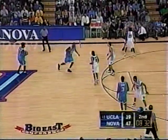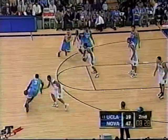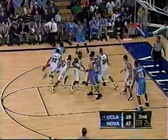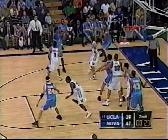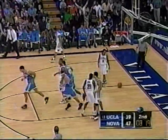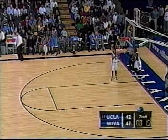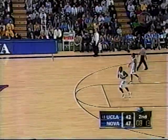Look at that beehive down at the student section as UCLA is playing at that end. Billy Knight puts a muffler on the crowd for a moment with a three, and it's 47-42. 10 for Knight.